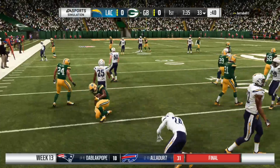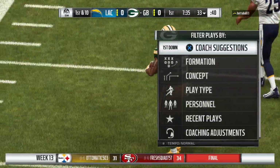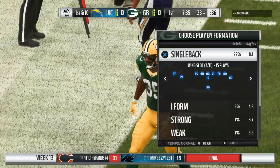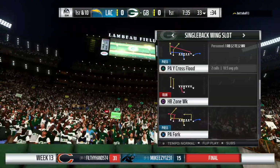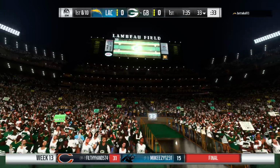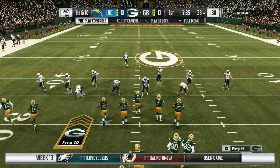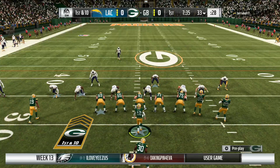Good blocking there, nearly sprung him. As it is, it'll go as a 19-yard return. And it'll be Packer football here, 1st down and 10. The 4th down run successful. Now they look to pay it off on 1st down.